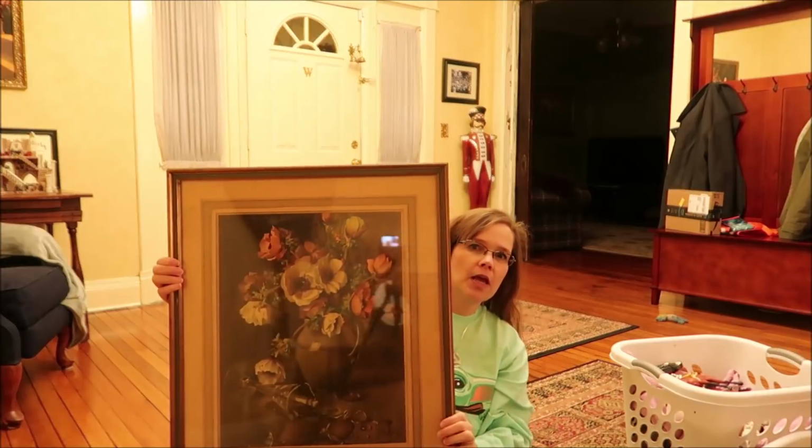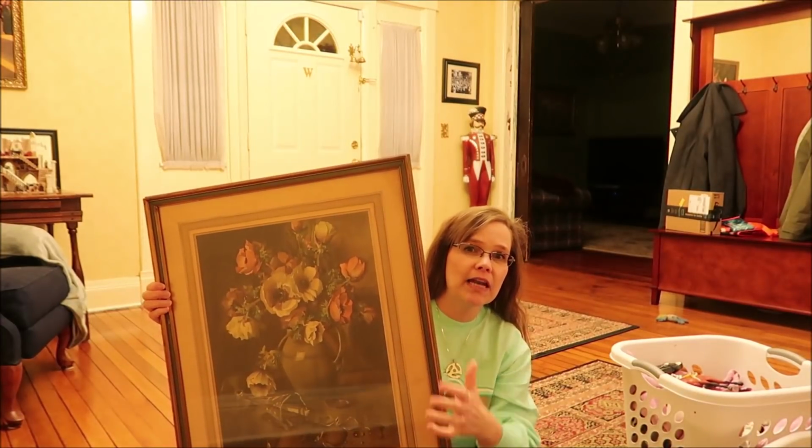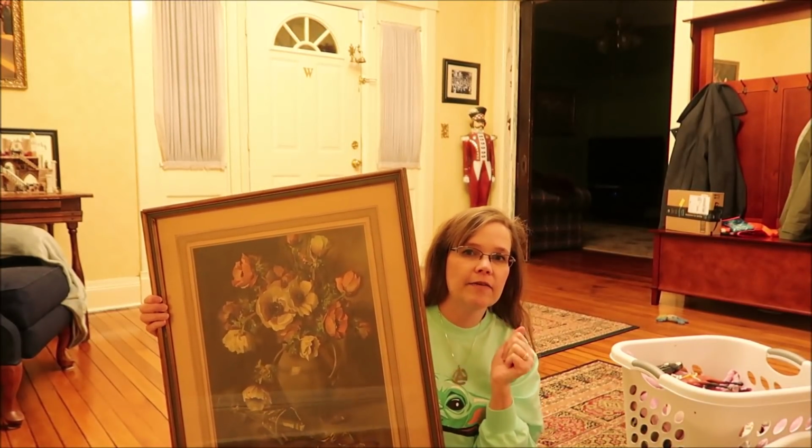My dad gave me some things. He had a curio cabinet in his house that he sold, and I guess he's just cleaning out in general. So he gave me some things, and I haven't looked through any of it, so I thought it would be fun if we could look through it together. The first thing he gave me was this picture.